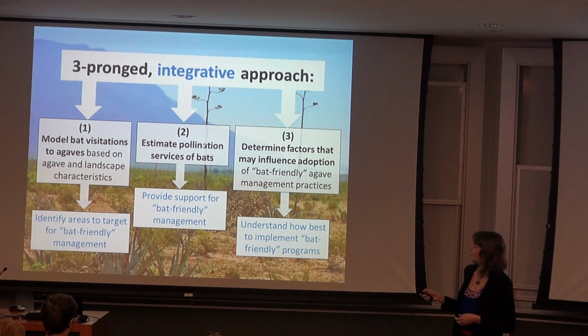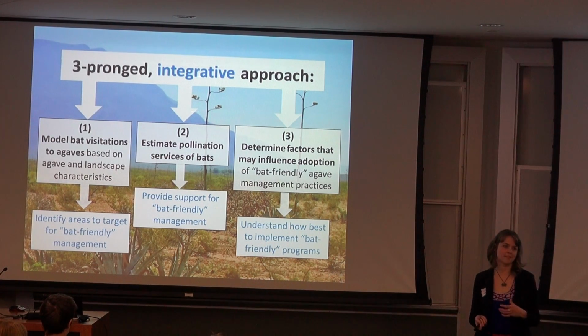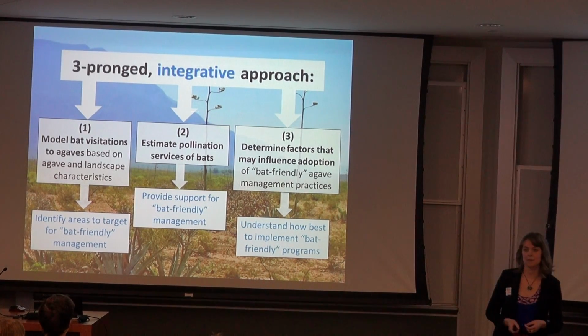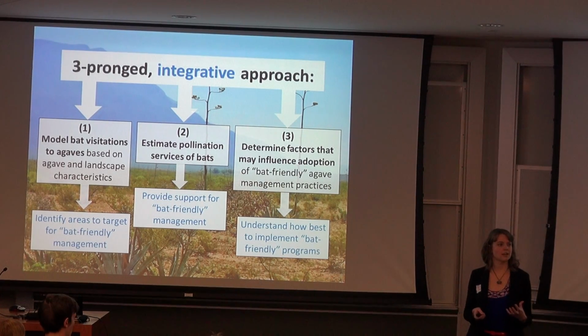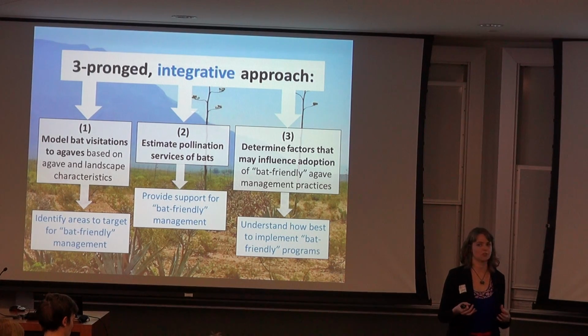The second thing I'd like to do is estimate the pollination services provided by these bats, and the goal for that is hopefully to find that these bats are providing pollination services to the communities, which would provide support for this bat-friendly management. And then third, the social aspect is to conduct interviews and analysis of the current management of agaves in this area and how bat-friendly methods could potentially be introduced.